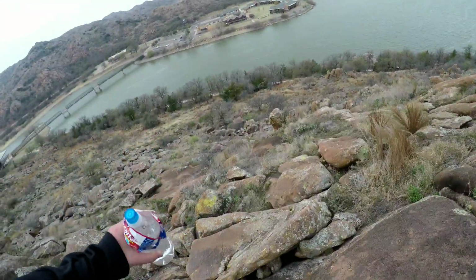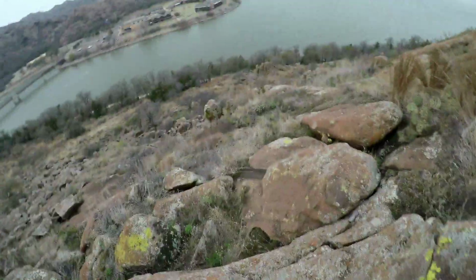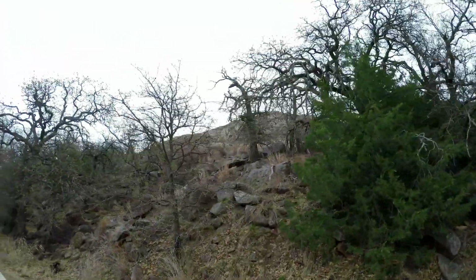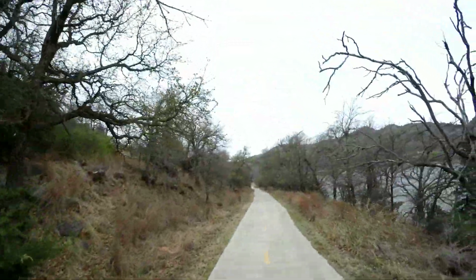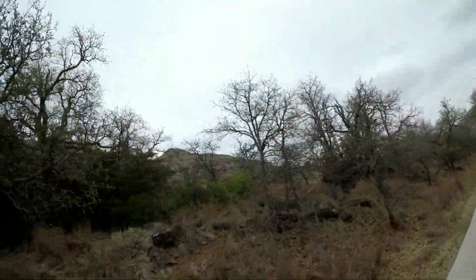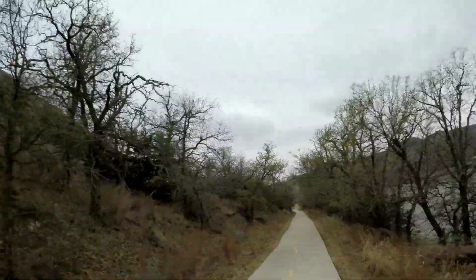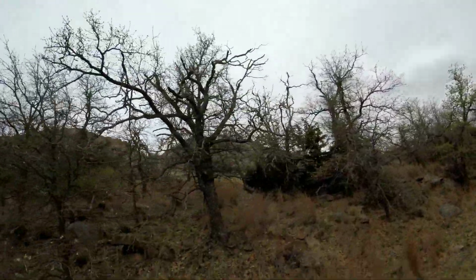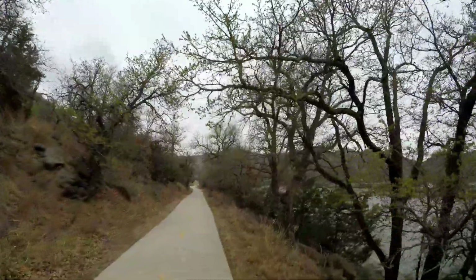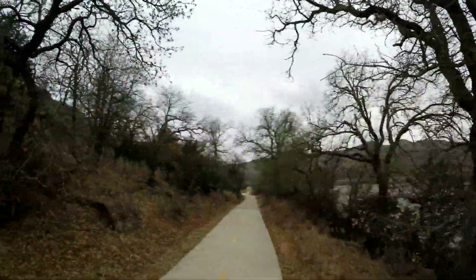Getting a little steep here. All right, I'm down. It took me about 8 minutes to get down. So another pretty quick hike, but it was really cool. Really enjoyed it. I guess more of a climb than a hike, but anyway, I'm down, heading back to the truck, and then I'll go find the trail that goes to the cave.